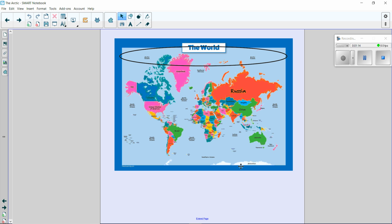Now, the Arctic is not at the bottom of the world. The Arctic is at the top of the world, up here. And here these words say Arctic Ocean. So the Arctic is not a continent like Antarctica is. The Arctic is an ocean, and you sometimes hear it being called the Arctic Circle, okay? And that just means it's the circle of the top of the world, all the way up here. This circle is in the top of our world, and it's called the Arctic Circle, and it's got a big ocean called the Arctic Ocean, okay?